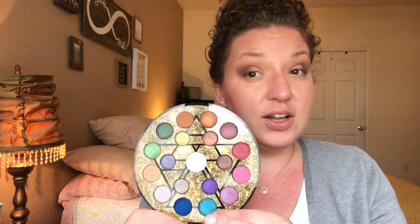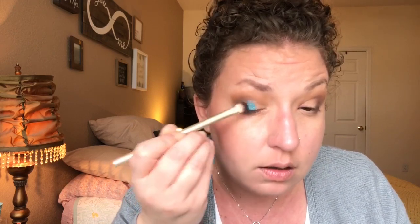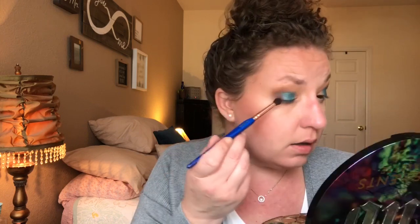So the next color we're going to go into here is this turquoise, which is called Heavy Water. There are some really interesting names in this palette for sure. I'm just going to put this on the outer 2/3-ish of the lid. I went too high with the turquoise. Like I said, I got a little too far up into the crease with the turquoise, so I'm gonna go back in with this deep brown shimmer called Tectonic and just make sure we still have the depth in the outer corner as well as in the crease.